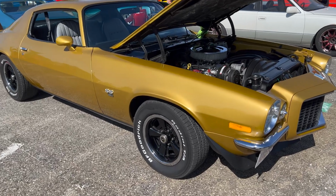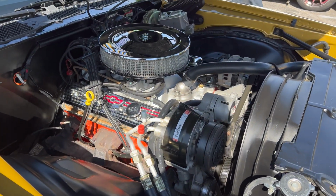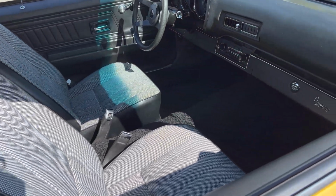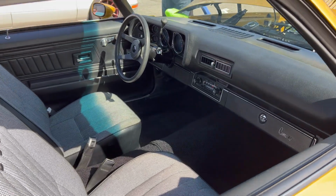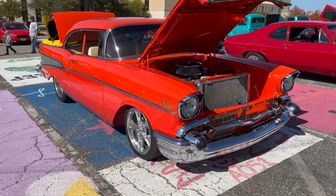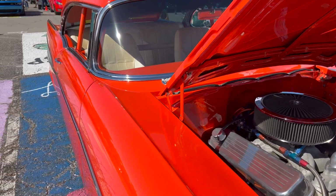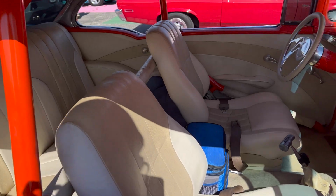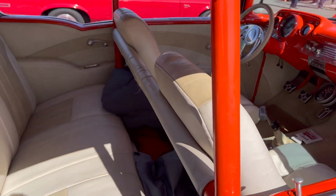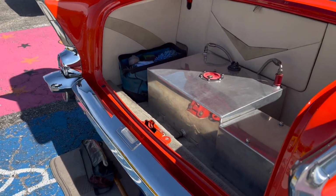It's SS. Looks like it's got air conditioning. You gotta have AC. You're gonna drive. So it was interesting to see what they do to them. This one apparently they do a little racing. Because our roll bar is not stock. And the fuel cell on the trunk.